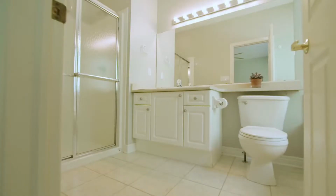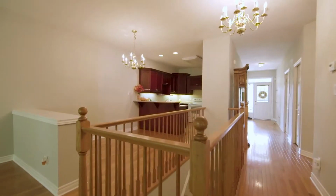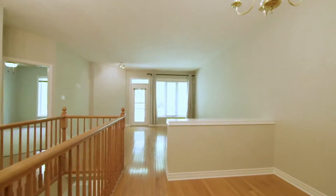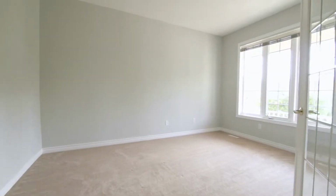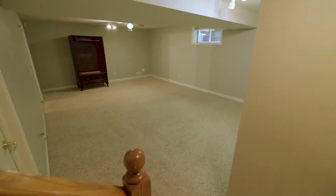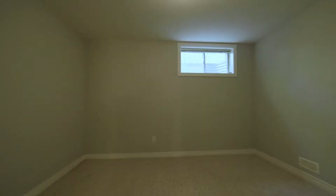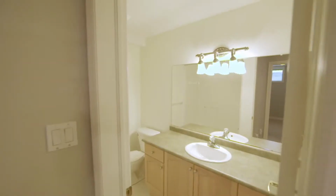This one-floor condo offers two bedrooms and two full bathrooms on the main floor, an open concept living and kitchen, and an eat-in area, a third room that could be used as an office, a bedroom, or formal dining. Lower level offers a family room, wet bar, another bedroom, and another full bath.